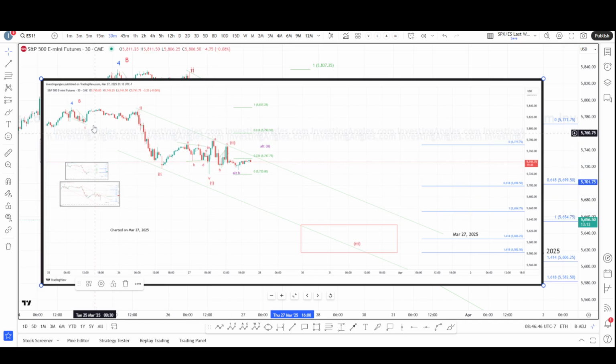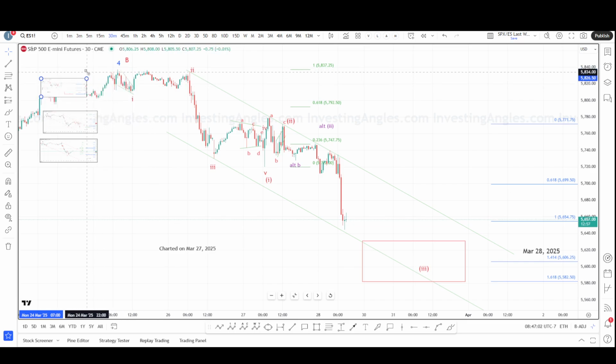So we outlined the impulse down with a triangle, and the concern was that this wave A, B, C for wave 2 was a truncation with a diagonal. And it looks like this is materializing right now. This is what the normal rejection and normal reaction to the ending diagonal is on the chart. So we can remove this alternative path.